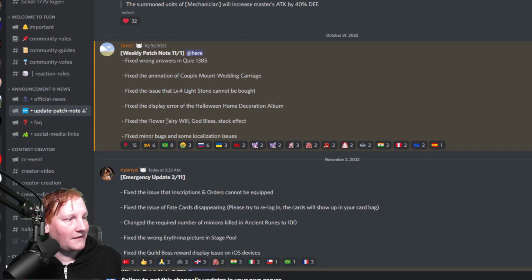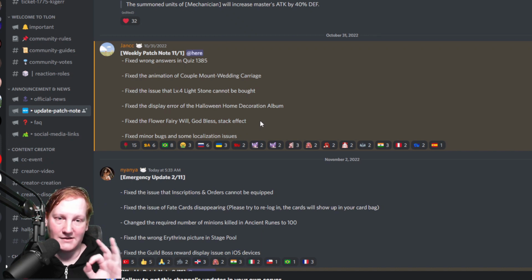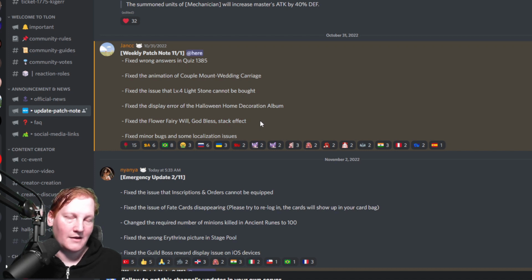Fixed flower fairy will god bless stack effect. So what was happening for about a day and a half to 2 days, this god bless stone was giving you way more than it should have. I believe there was a decimal point error, and instead of giving you a low percent bonus to your stats, it added an extra 0, and it was way higher.